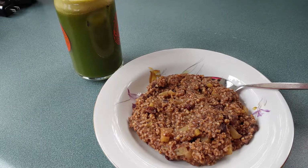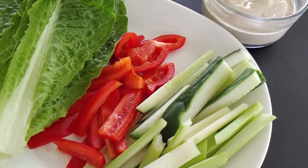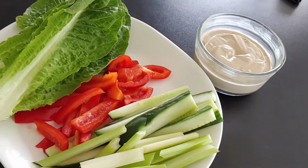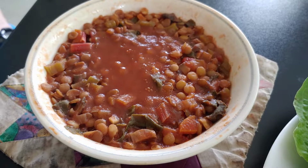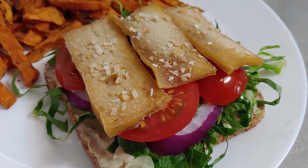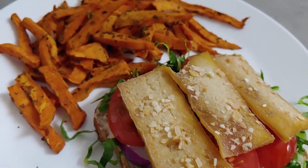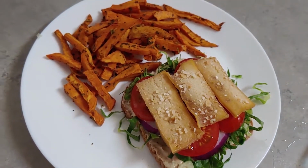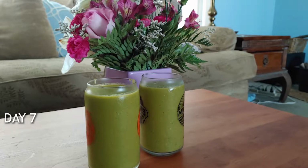Lunch was cut up raw vegetables with the rest of that tasty creamy balsamic dressing from the day before, and leftover greens, beans, and mushroom stew. Dinner was a tofu, lettuce, tomato, and onion sandwich accompanied by seasoned sweet potato fries that were very popular with my guys.